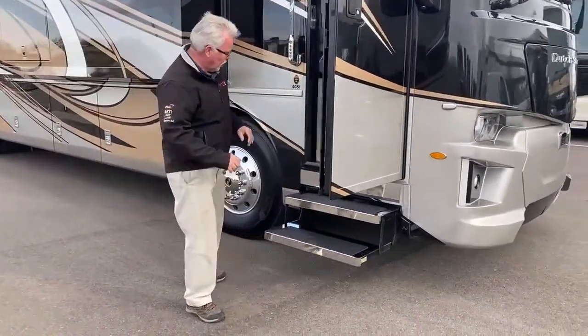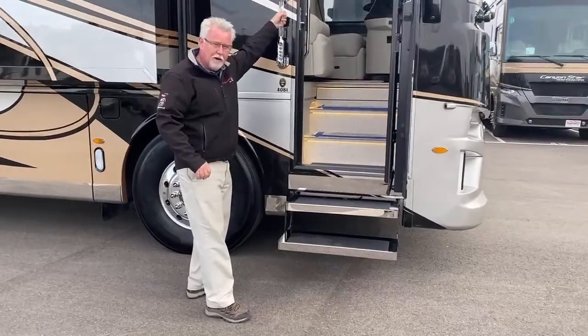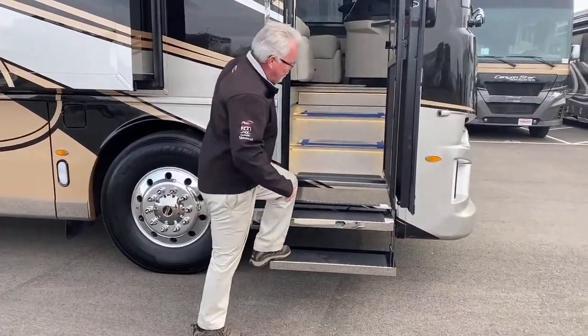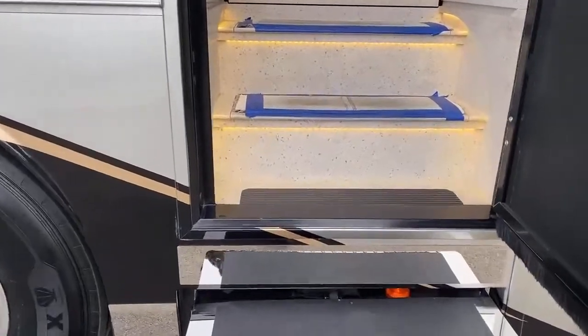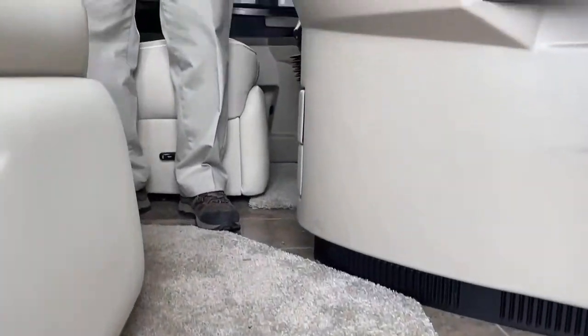As you go into the coach, I always like to point out this grab handle. Very heavy duty, very important as you're getting older to get a little help as you go up there. I don't know if you can pull that door closed behind you as you come in.